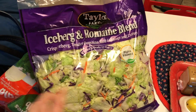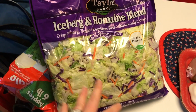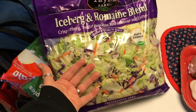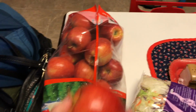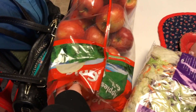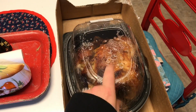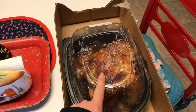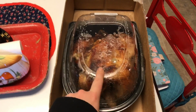Got a huge bag of lettuce. This will be good for salads, for throwing into wraps, and just general chlorophyllling. Got a huge bag of apples. This is way too many apples for us, but I didn't feel like stopping at another store just for a couple of apples, and the ones at Walmart didn't look great, so ton of apples. I did end up picking up a rotisserie chicken, so I'm gonna shred this up just for chicken to toss into stuff, and then I'm gonna make some broth out of the bones.